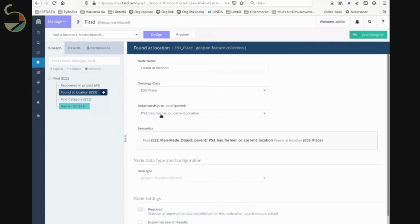CRM has these shortcuts, because if you do it really according to the best practices, you would document the finding of this item as an event. And the event has a date, so that event would connect this find to a certain location and to a certain date. But you have this shortcut that you can use to indicate that this find has a former or current location. So this is the former location where it was recovered.